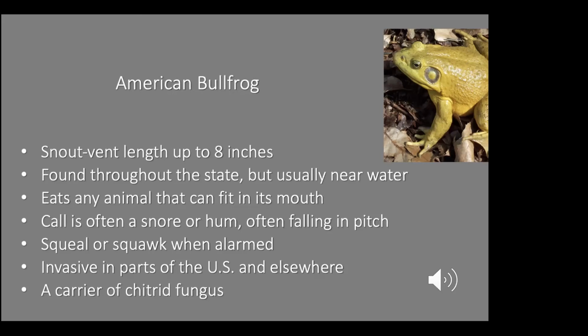They are invasive in parts of the US. They've been moved around all over the place for frog legs and sometimes get loose or are released where they may outcompete local frogs, and it can be a real problem. They're also a carrier of chytrid fungus, and there's probably not time to go into chytrid, but if you have questions at the end, it's basically a fungal infection that's really harming a lot of frog populations. These frogs often survive chytrid but carry it.